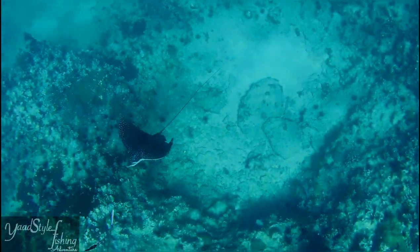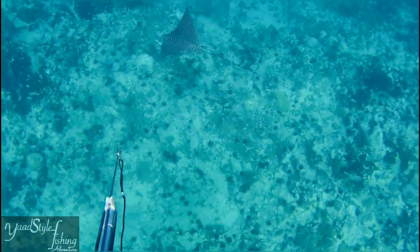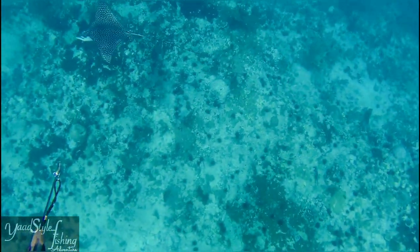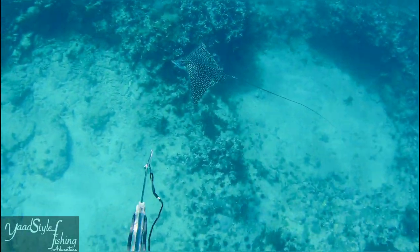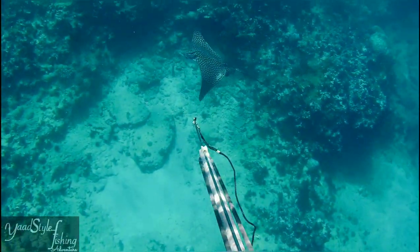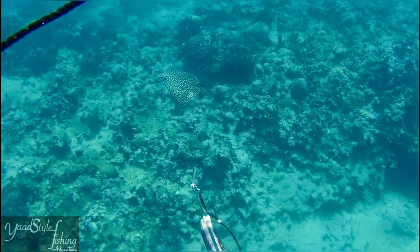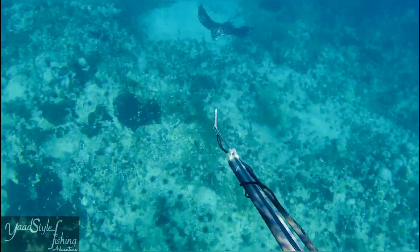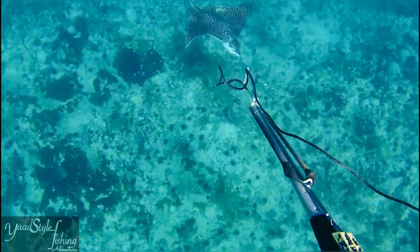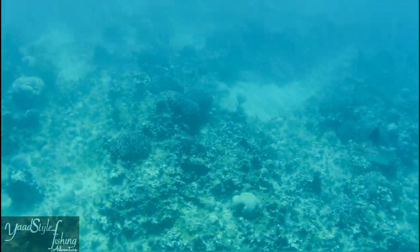Right here, this eagle ray is trying to defend its territory. Thinks that I'm here to take over its territory, so warning me off. It keeps coming back, it's not going away. Each time it goes around, it keeps coming back. And you can see that it's angry. This time it decided on leaving, so I guess I win the territory.